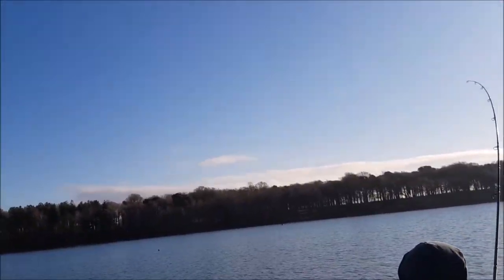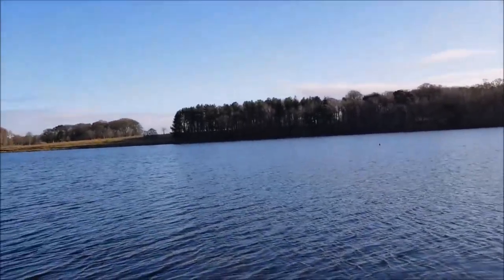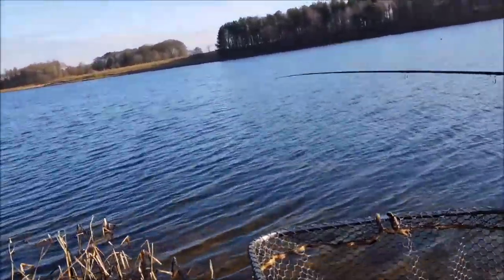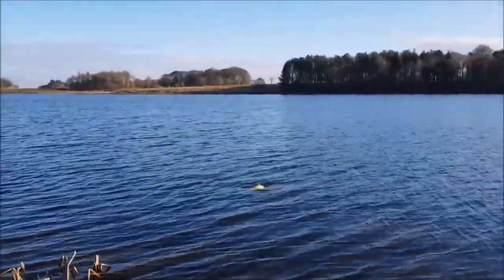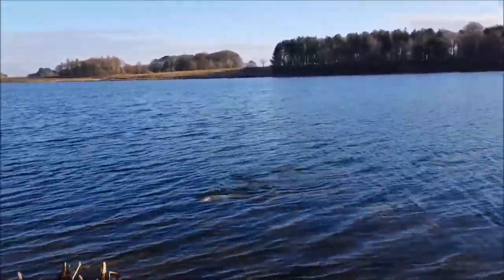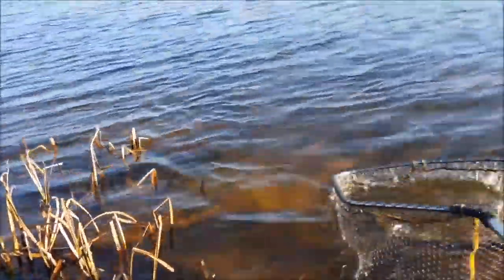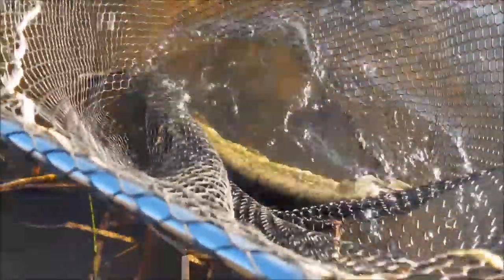Right, so our Baz just into a pike. I think he's just gone across the other rod. Come this side, Baz, we'll keep the tension on. Keep it coming. There we go. There's our Baz's first pike on the mere.